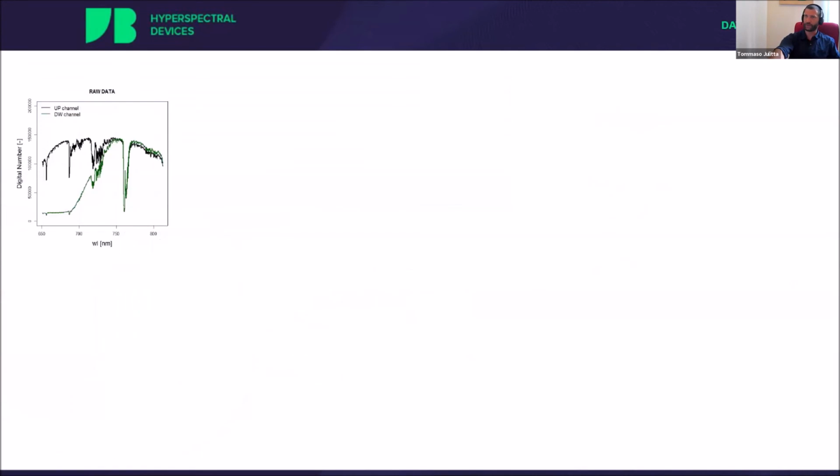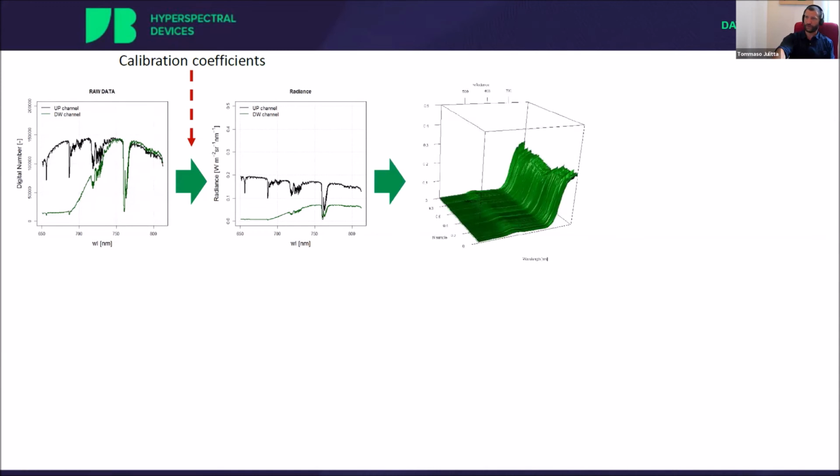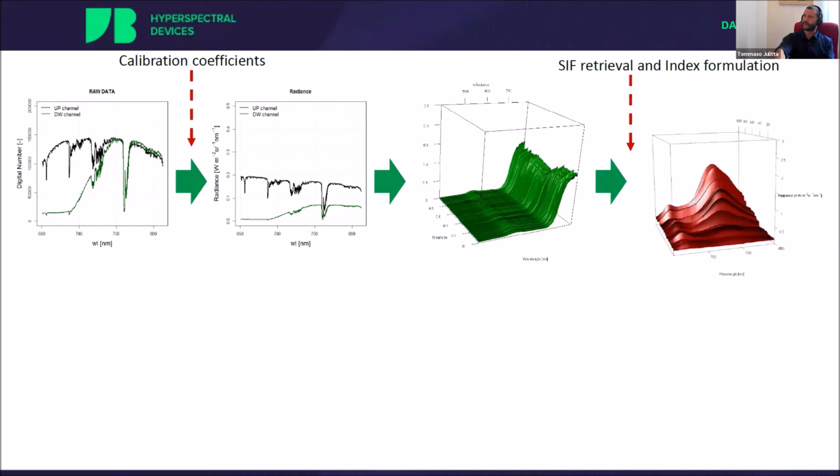And what this data processing GUI does, and this is something we will also see in more detail in the next session, is basically convert the raw data, so the data measured by the instrument, into physically meaningful signals, or radiance. Then making use of the radiance, calculate the reflectance. And this is, for example, the diurnal cycle of reflectance. Then applying on the radiance and reflectance the retrieval of fluorescence, and all the calculation of the vegetation indices that can be calculated in this spectral domain.